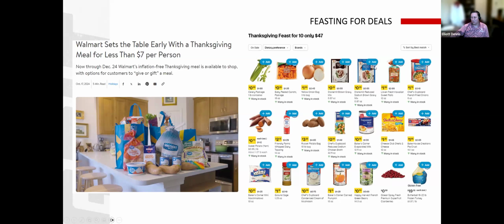I looked at this a couple of days ago at Aldi. You could physically go to Aldi and buy each one of these items, so it's not like they're giving you a deal for buying in bulk. They're just saying, these are generally the items you would purchase, and you can purchase them all together. If we add up this price, it's going to cost you $47. You still have to cook it all and make it, but this is what it costs.